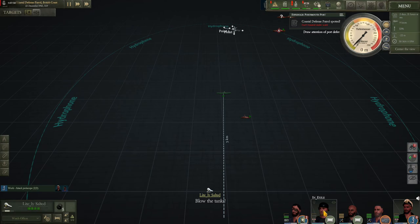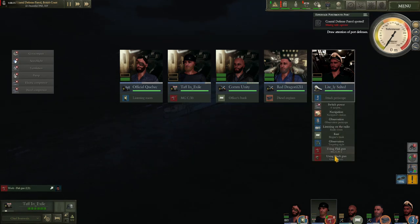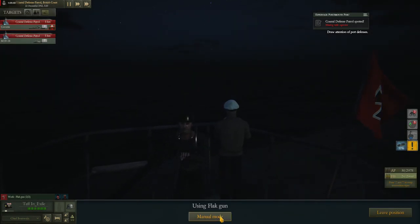Alright, folks, bring us up. This is a really bad plan. Get on the flat gun. Skipper, you too. We're just gonna put him in manual mode. Go for it.